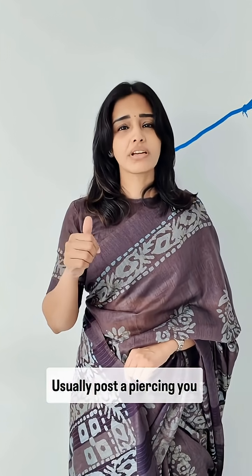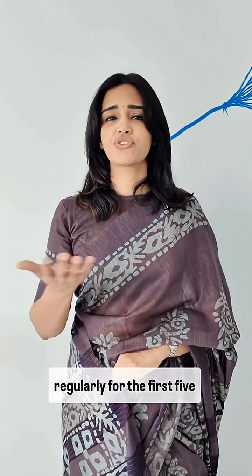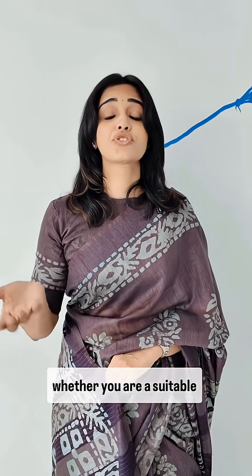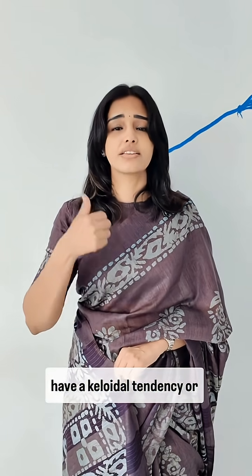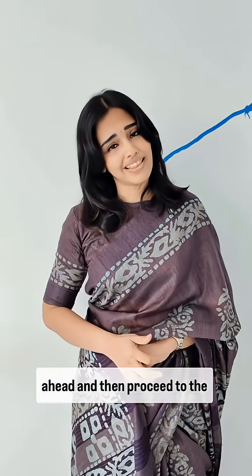Usually post a piercing, you will get prescribed an antibiotic or an antiseptic cream. Just make sure to use it regularly for the first 5 to 6 days till it's completely healed. If in doubt, check with your dermatologist whether you are a suitable candidate for nose piercing in the first place. Say if you have a keloidal tendency or a hypertrophic tendency, you need to check with your dermatologist, get their go ahead, and then proceed to the piercing.